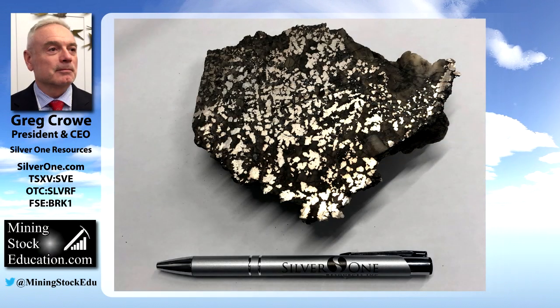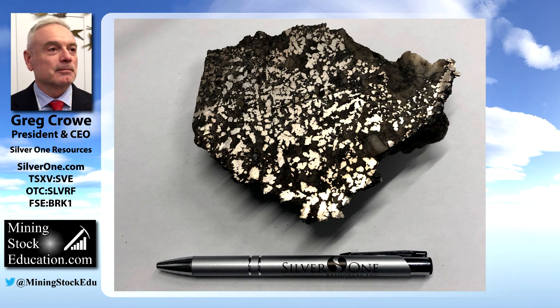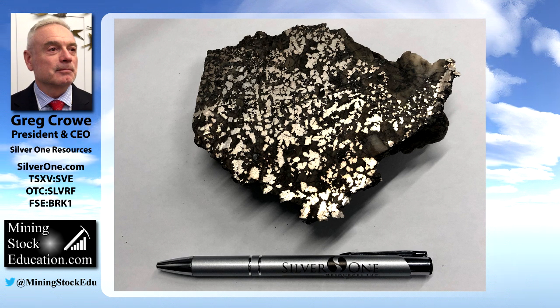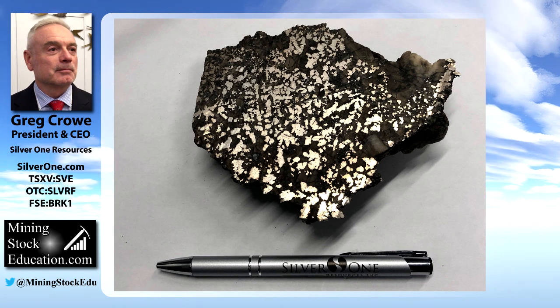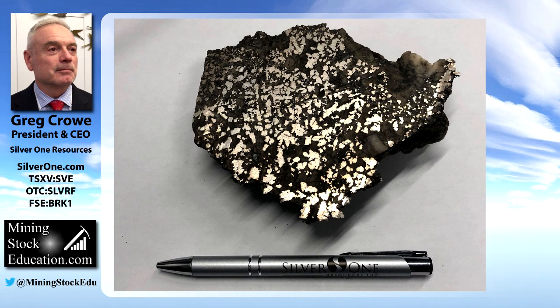But these vein fragments, one of them that was assayed, returned a spectacular 459,000 grams per metric ton. So that is a phenomenal return. That was from just an under 20-pound sample that was just lying under the overburden on the surface.